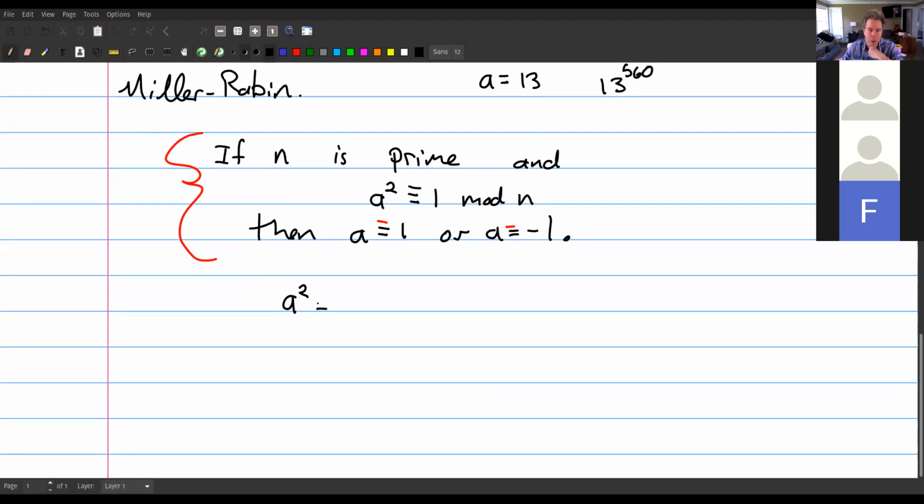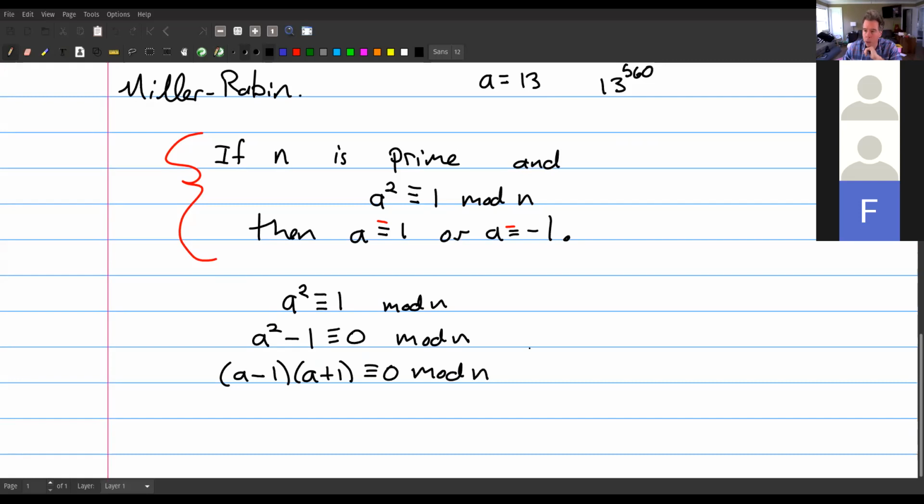So suppose that a squared is congruent to 1 mod n. Let's pull the 1 over here, and we get a squared minus 1 is congruent to 0 mod n. Now I can do difference of squares here to factor this into (a minus 1)(a plus 1) is congruent to 0 mod n. And so what is this saying? This is saying that n divides a product of these two numbers. So n divides (a minus 1) times (a plus 1). But n is supposed to be a prime. If a prime divides a product, then it must divide one of the two parts. So either n divides this or n divides that.